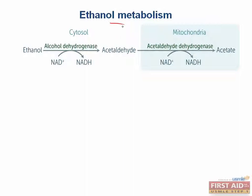Alright, ethanol metabolism. So this is something that some of you might be doing soon after taking your Step 1 exam, but you can feel better about it if you know how it works before you take your exam. So the reaction for the metabolism of ethanol is shown here. It's first oxidized to acetaldehyde by the enzyme alcohol dehydrogenase, which takes place in the cytosol.